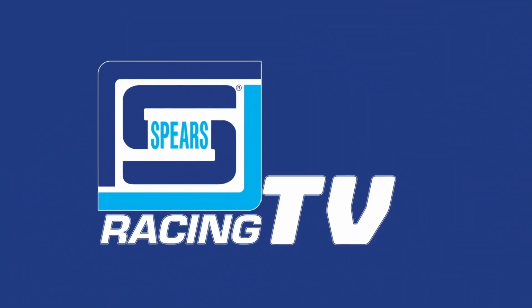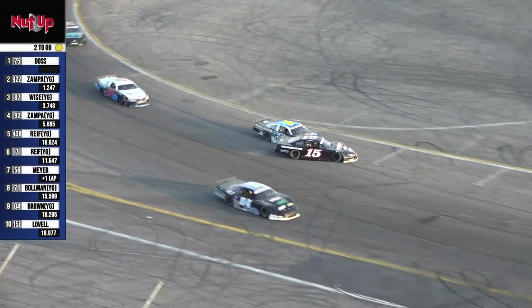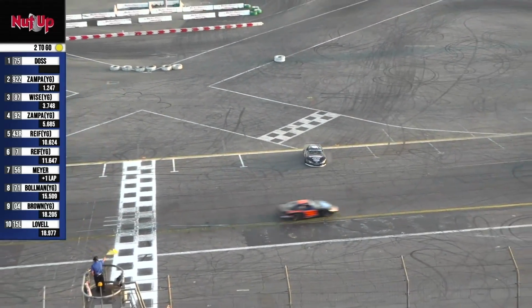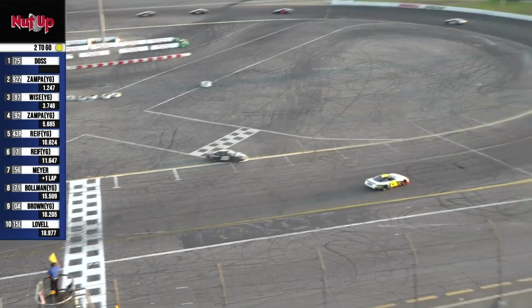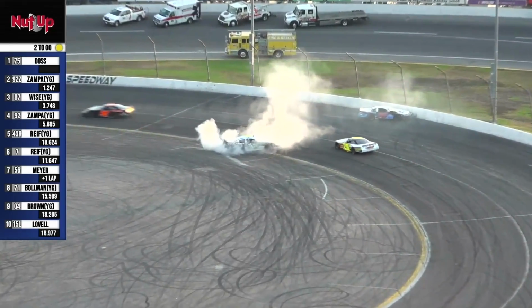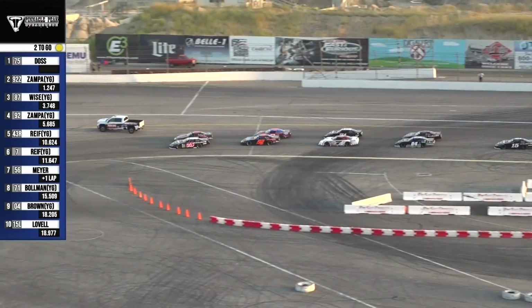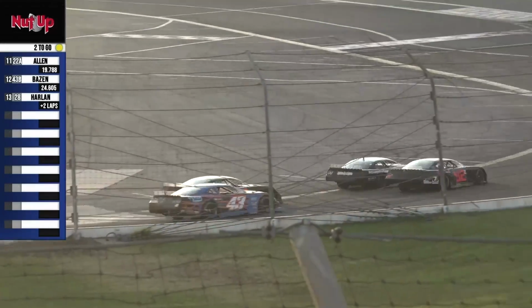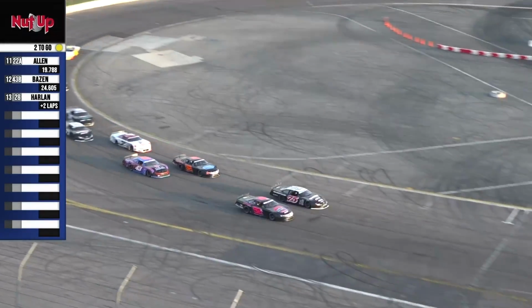In the Spears Manufacturing 60, presented by Optima Batteries. Taking a look at the replay. 87 drives away and into the pit area. Here we go. You've got to get this one restarted nicely to get by the 75. We go back to green.